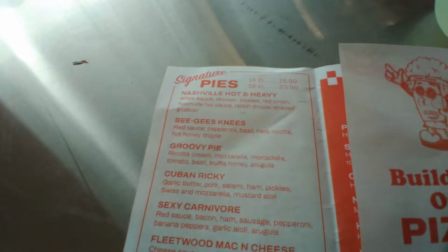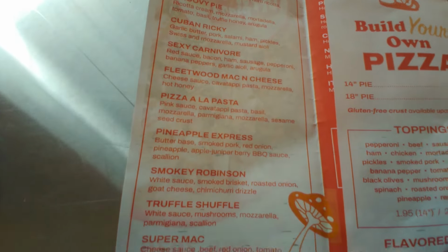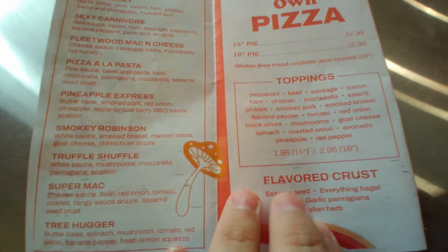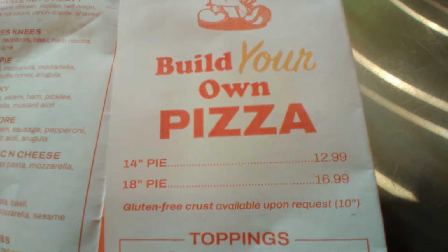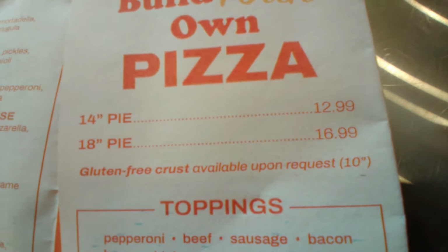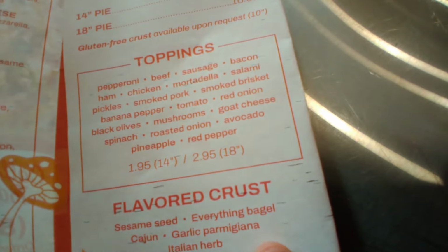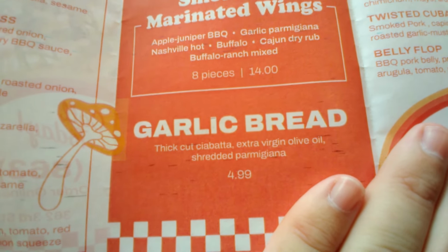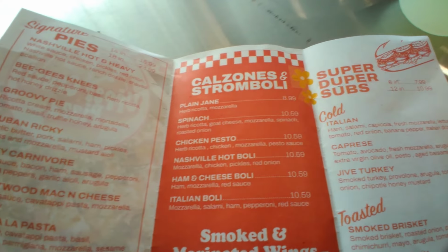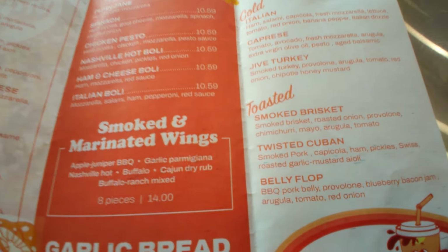Show you the menu. Don't know how well you could hear me, the music is pretty loud. This is what we got. Build our own. We got pepperoni, so it's $16.99, 18 inch. And then the flavor crust, we got garlic. And then we got an order of garlic bread. And they also have calzones, stromboli, some cold subs, toasted subs.